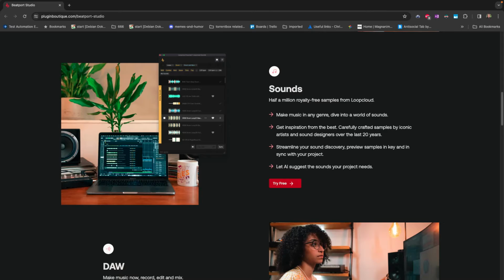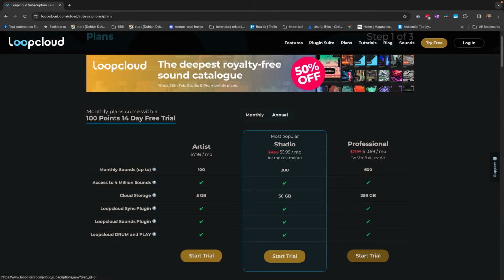So the one good thing about this is the sound service. In this case, it's provided by LoopCloud. So you get monthly credit, allowing you to download and use 100 sounds per month, which is fairly standard across competing plans from services such as Splice. Of course, if you particularly wanted this sound service, you could get it directly from LoopCloud for $8 a month and forgo the DAW and plugins.